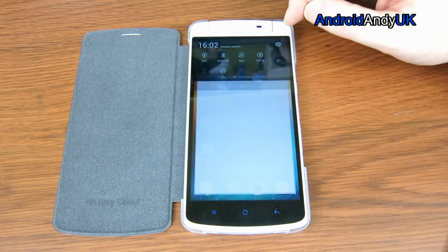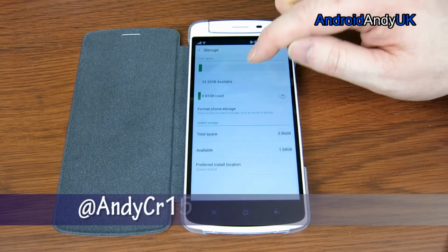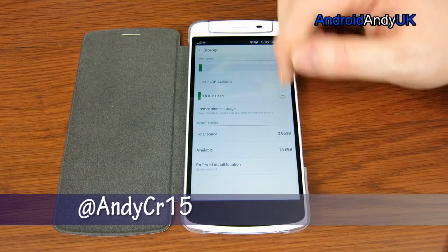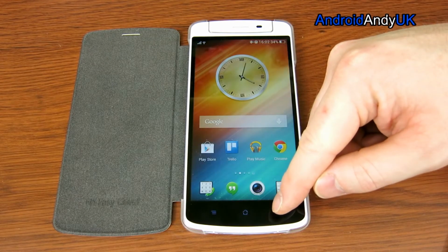The other thing, so this is the 32 gig version, but ColorOS seems to take quite a lot of space to me. I assume that's where my other 10 gig has gone, leaving me only 23 and a bit gig left.